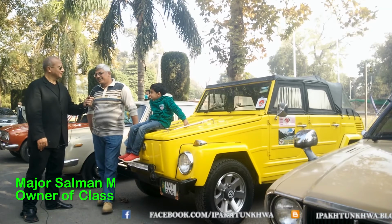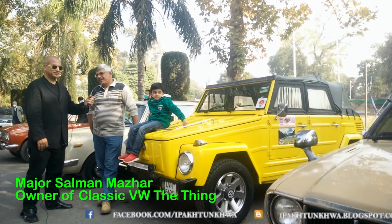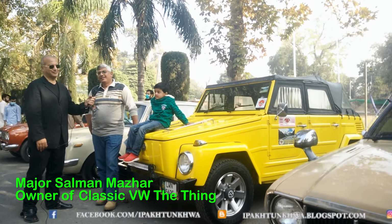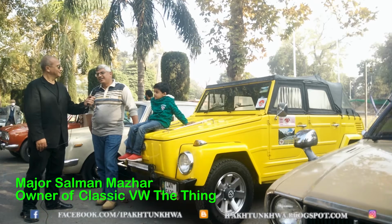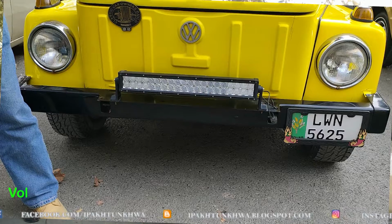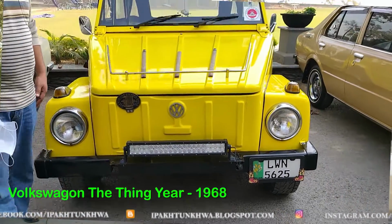My name is Salman Mazhar and I am actually serving in Attak cantonment. I belong to Lahore, but I'm serving in Attak. And it was a lovely event which was organized, so we planned to bring our vehicles out. This is a 1968 model Thing VW convertible. Why is it called the Thing?